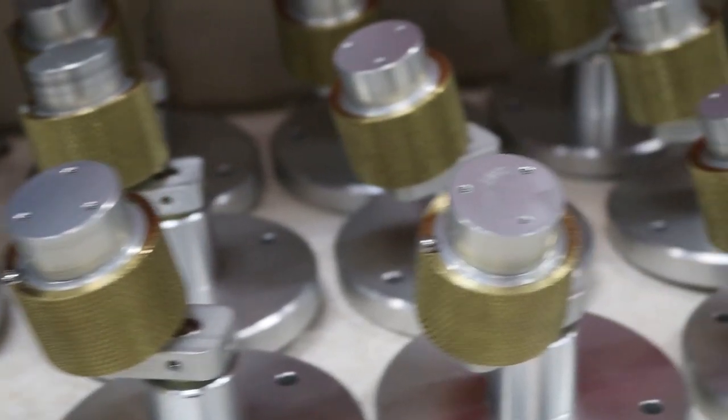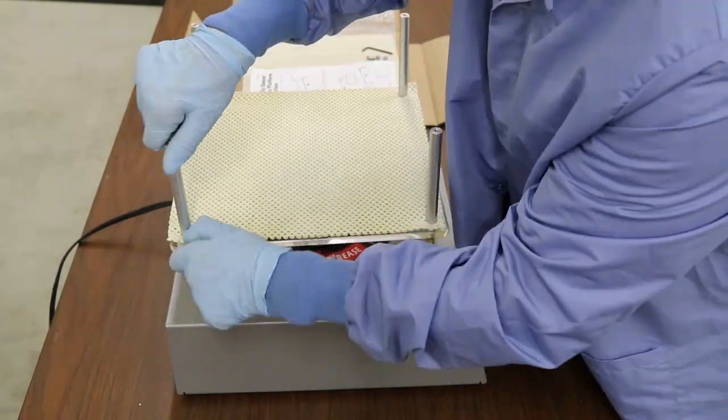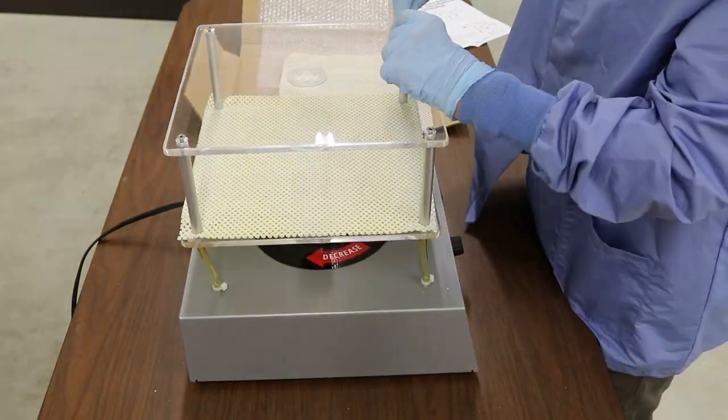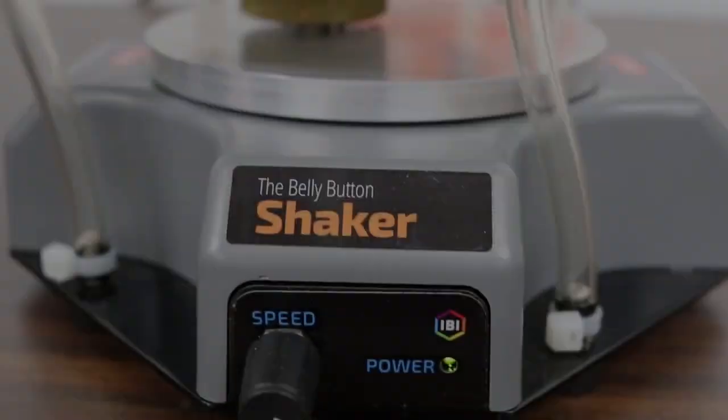Not all laboratory shakers are created equal. IBI's Orbital Shakers are built, assembled, and shipped in the U.S. using premium materials and strict quality control standards.